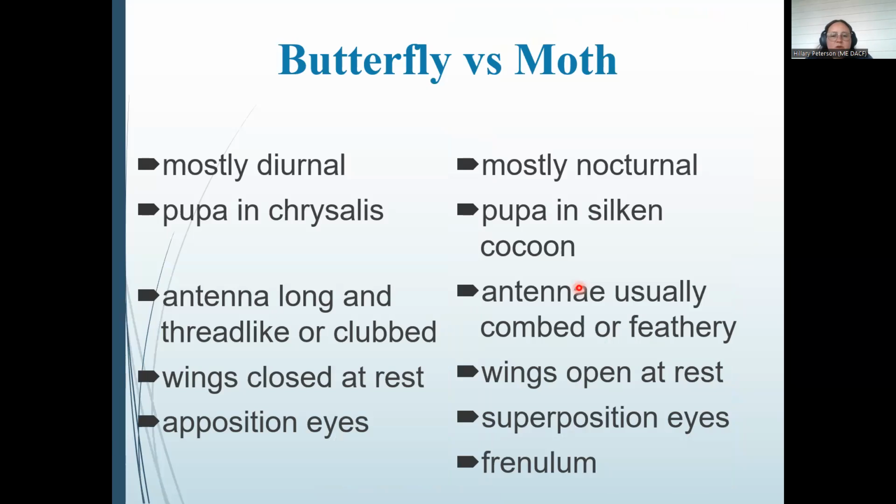Some of the differences between a butterfly and a moth. Butterflies are mostly diurnal, so they're usually flying around during the day, whereas moths are mostly nocturnal, flying at night. Butterflies have their pupa in a chrysalis, which will typically be hanging from a leaf, whereas the pupa of moths are oftentimes in silken cocoons. Butterfly antennae are typically long and thread-like, or have a club on them, whereas moth antennae are usually combed or feathery.